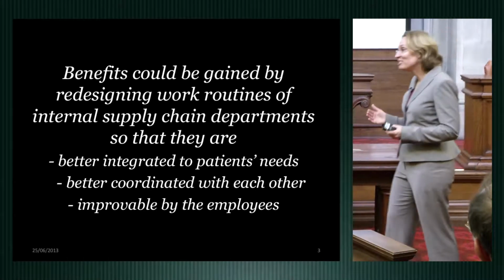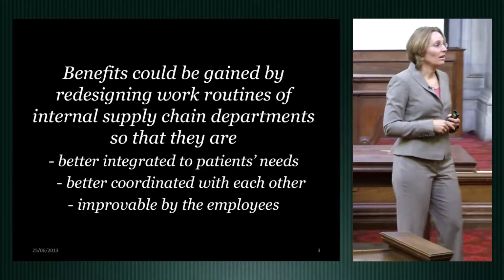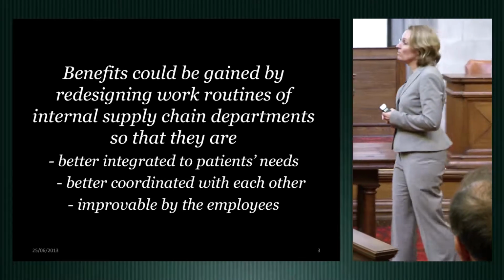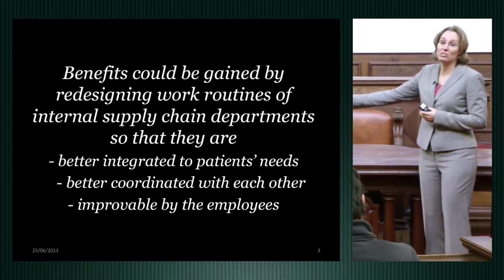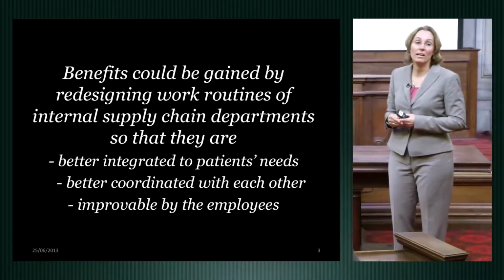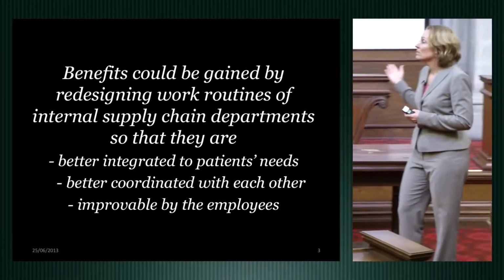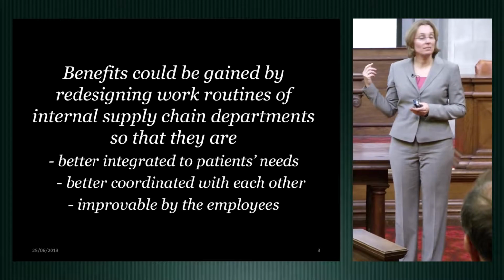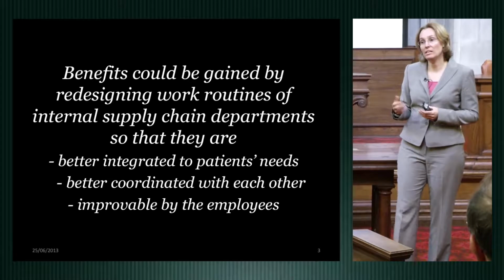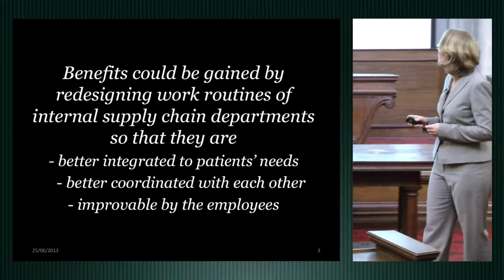What I hope to convince you over the course of the hour that we have together is that there can be real benefits to having an integrated system where we redesign the work routines so that the job of the everyday person is actually meeting the needs of the patients in the hospital at that time, as well as coordinated across the different departments and disciplines within the hospital. And that there's infrastructure and processes for improvement by the frontline staff, so that the staff can work together, contribute their ideas, and improve the way that the hospital operates. And I am, at the moment, focused on hospital care.